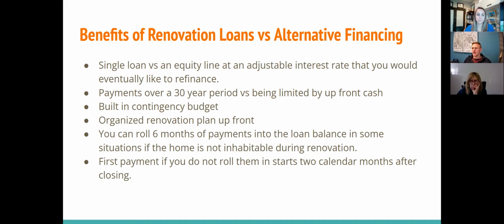The next piece of it is creating that financial security, not having to fork out tons of cash. If the appraisal allows for it and there's a lot of equity, we can actually roll in 6 months of payments when the house is going to be uninhabitable. So you wouldn't have dual expenses while those renovations are going on and you need to find somewhere else to live. And regardless if you choose to roll payments or not, if you close, your next mortgage payment isn't due until the second calendar month. So if you close in January, the first payment's not till March. So you have a little bit of alleviation and flexibility there.